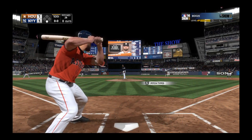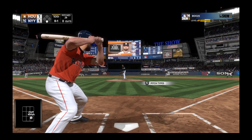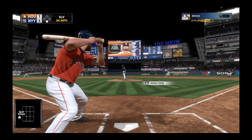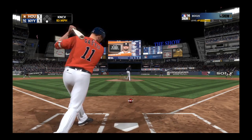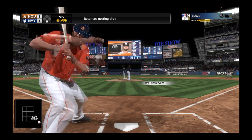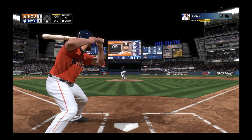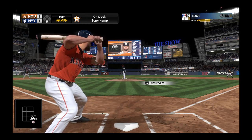Into the box now, Evan Gattis. He'll start things out here in a tie ball game. And that's in there for strike one. 1-1. 1-1 pitch is a knuckle curve. He's in the hole now, 1-2. A 2-2 count to the Astros catcher. Full count now, 3-2.